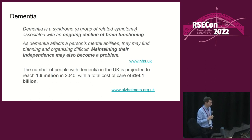Of course, people suffering dementia can also place a burden on the NHS itself, and the projection here for 2040 is 1.6 million people with dementia in the UK, with a total cost of 90 odd billion pounds. To put that in context, that's three quarters of the current NHS budget. So clearly we're going to have to find ways of dealing with this in the future.